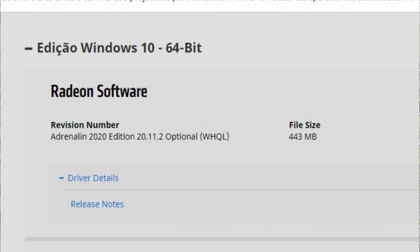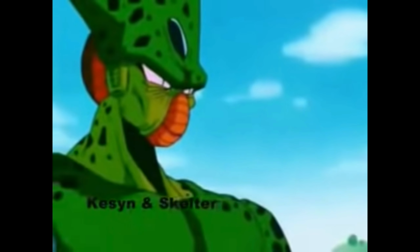And well, this driver is optional, but it is also Microsoft certified. So it is the first optional driver that I've seen that actually has the WHQL certification. So it's optional but at the same time it's certified. But well, that's good because what I have to tell you is, yes, it's finally a good driver, at least for most users, I assume.